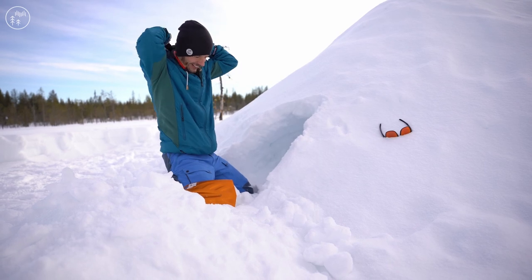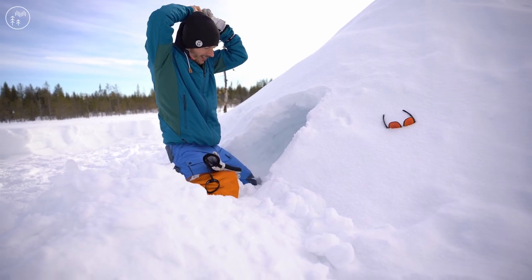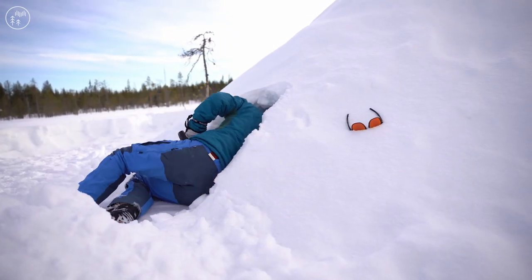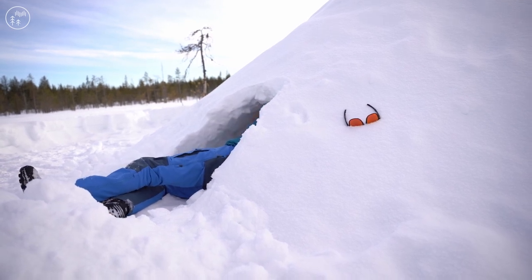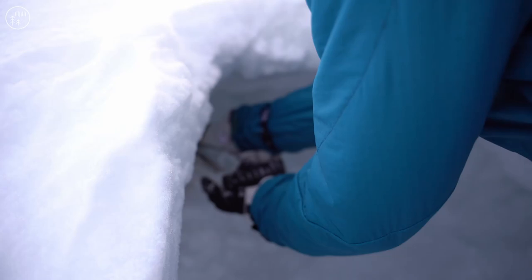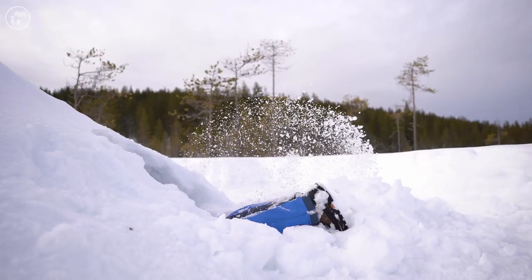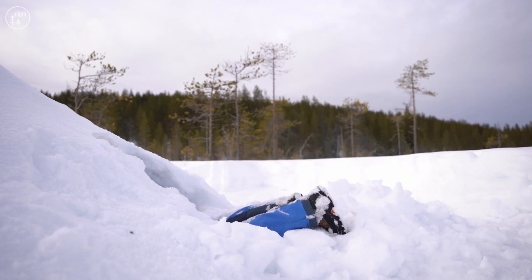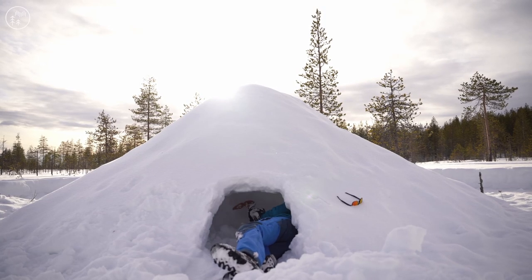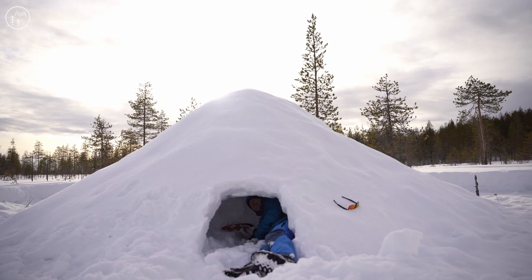Okay, now it's my favorite moment. The moment when I cannot dig out from outside anymore and I have to go in, at least partially. This is so much fun. It is really so much, I cannot explain.